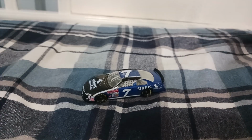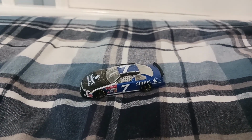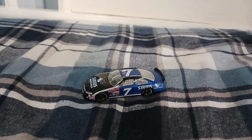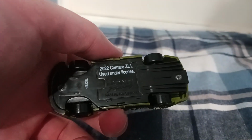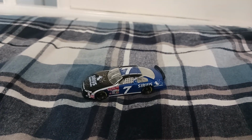But one thing I will say about the next gen cars, because I'll pull up a Ty Dillon car for an example: the recent cars in recent memory had gray undercarriages, but the next gen cars have black underneath, which looks really good, and I'm glad they brought that.